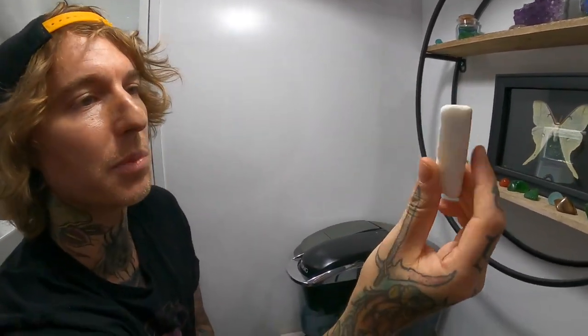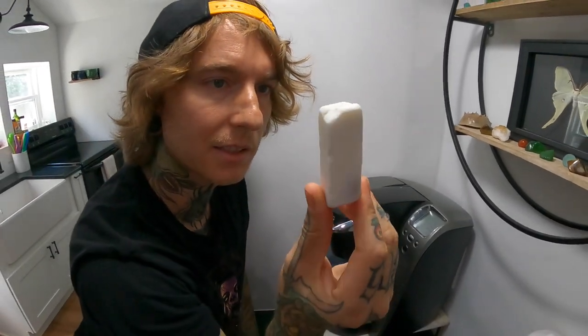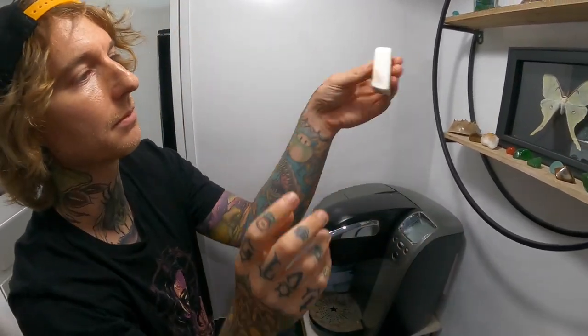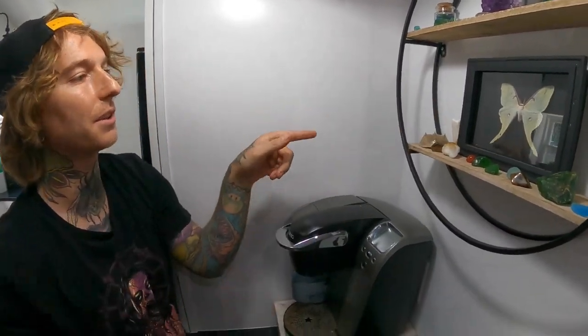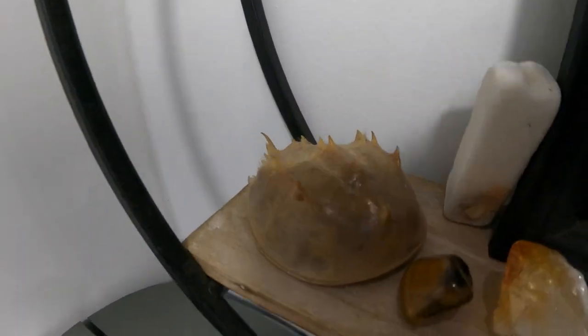Found this recently, it's just a perfect rock found on the beach at Gandhi's. Just a weird, perfect, straight square piece. We got this little baby horseshoe crab. You can go in because I'm not picking it up. Found that on the beach.